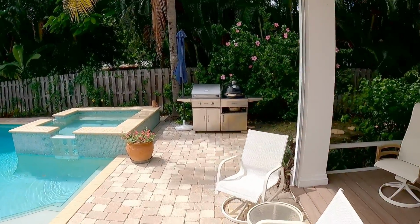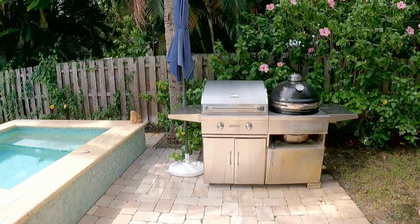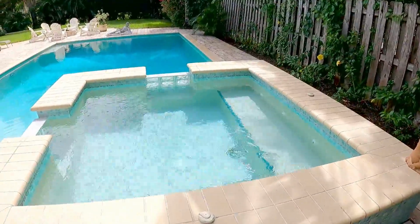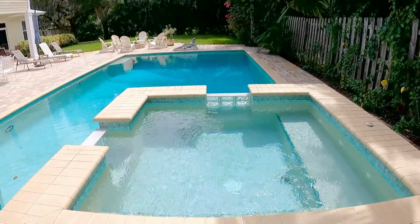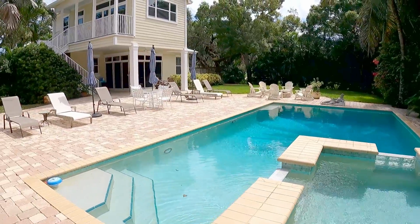You can see they have their grill area over here. It is hooked up to the propane tank as well. And here is the spa area. This is large enough to fit about 10 to 12 people. It is very large. The pool is about 60 feet long and about 10 feet deep.